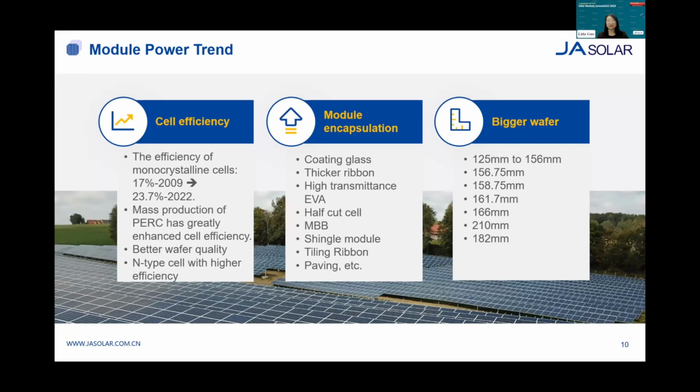Regarding wafer size, we know it grows from 125 millimeter and then to 166 millimeter. And in the recent years, 210 millimeter was born, and after that, 182 millimeter wafer was launched. So next, let me elaborate on some of the main module technologies.